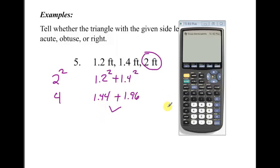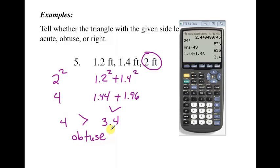What do we get? Oh, see, now it's sad. I can't add them. 1.44, don't tell your parents. Plus 1.96. They'll be so disappointed in me. 3.4. Oh, what do you know? Again, another obtuse one. 4 is bigger than 3.4. Obtuse. Do the try these. I'm hoping you'll find an acute angle. You tell me.